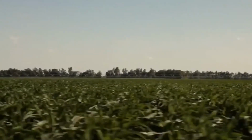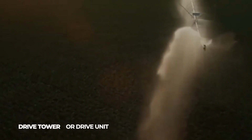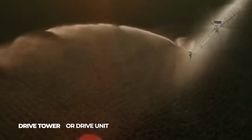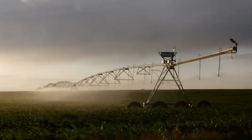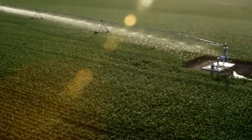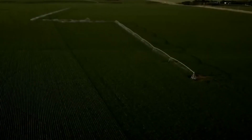The third component is the drive tower or drive unit. It touches the ground and contains hardware that allows for the movement of the system. It consists of wheels, a base beam, a drivetrain, and other things that help the machinery move.